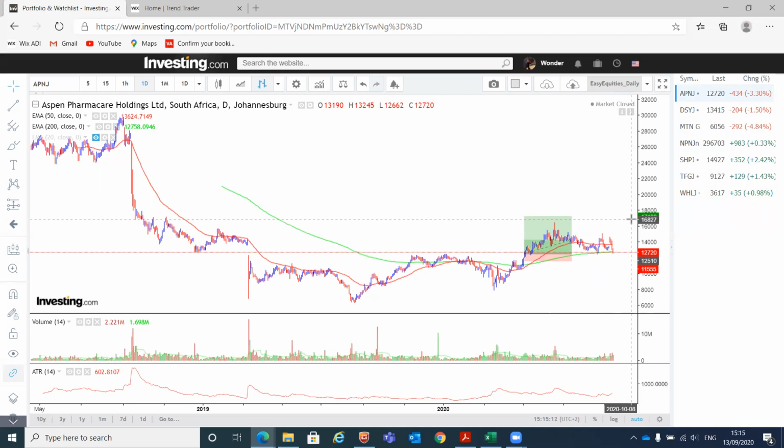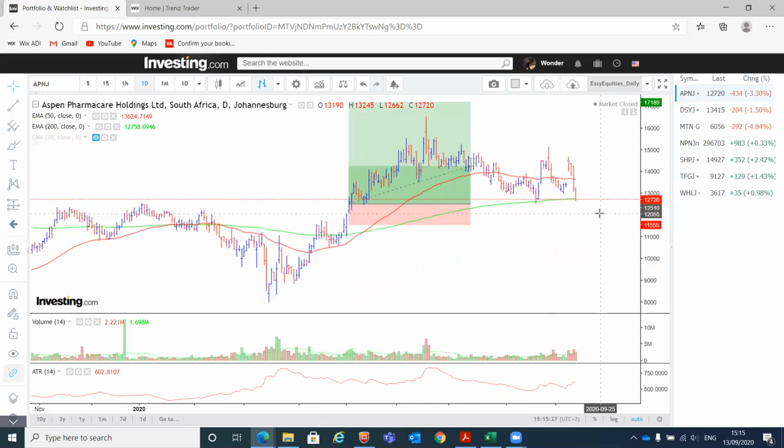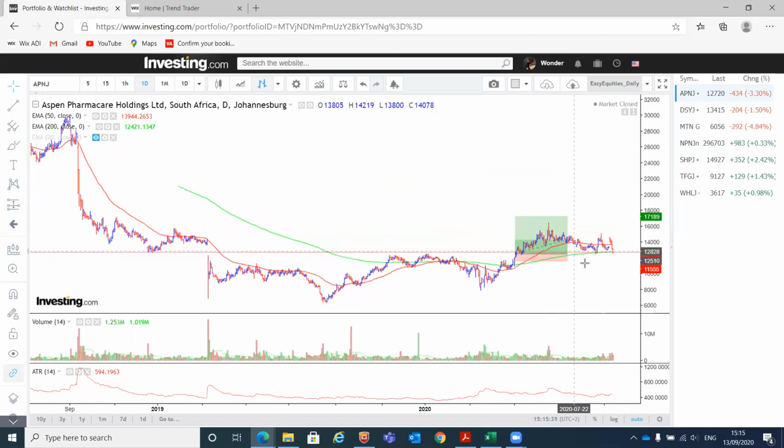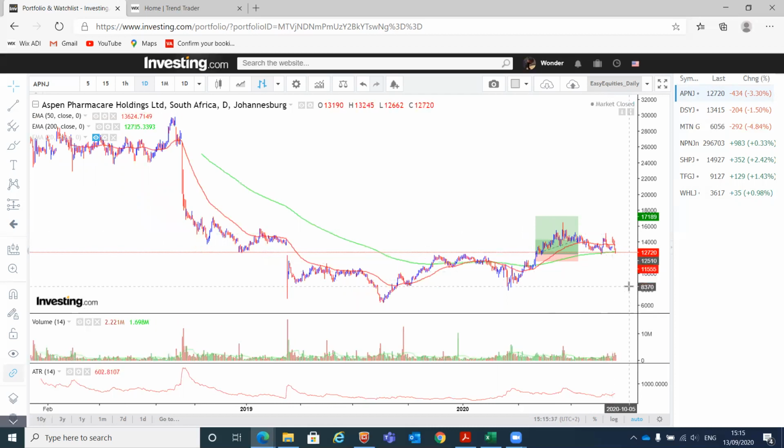But it seems like the market didn't like that news, given that last week it was somewhere around 145, but it closed the week around 127 rand 20. I think if we zoom in, you can see that it didn't close below the 200-day exponential moving average. So it still looks a bit bullish, but we will see how it does in the coming days.